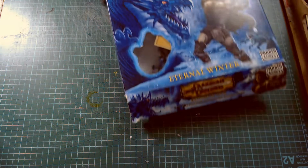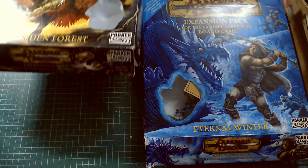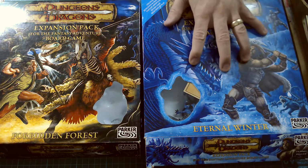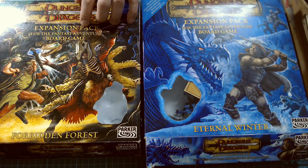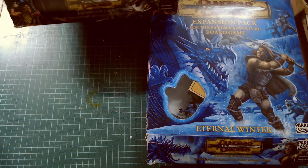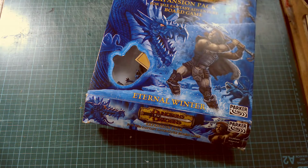There were 2 expansions released for the game. In 2003 you had the Eternal Winter expansion, and then in 2004 you had the Forbidden Forest expansion. Now the Eternal Winter had a snow and ice theme as you'd expect, and the Forbidden Forest had a sort of, well, Forbidden Forest setting in it. Each one had its own big custom miniature, but we'll get to that.